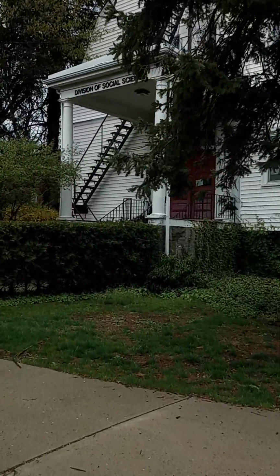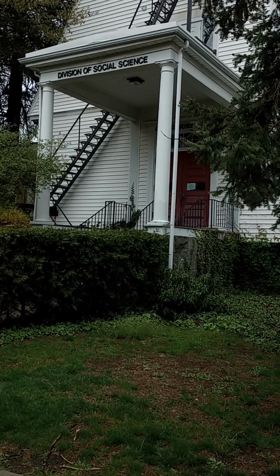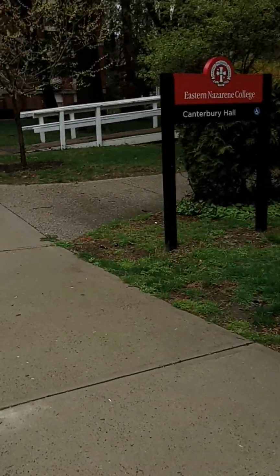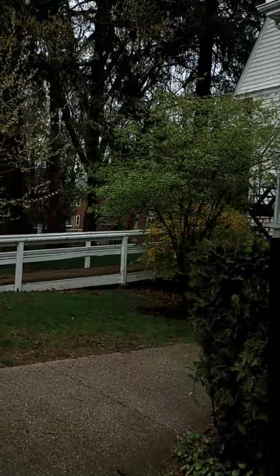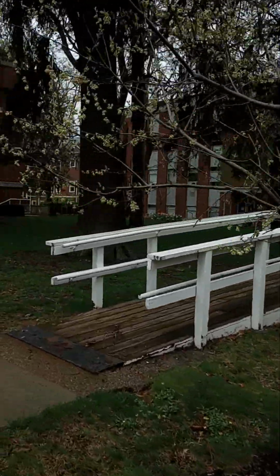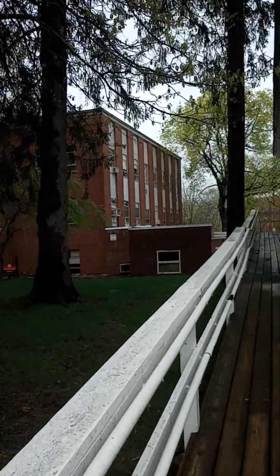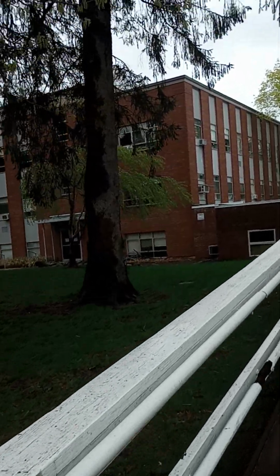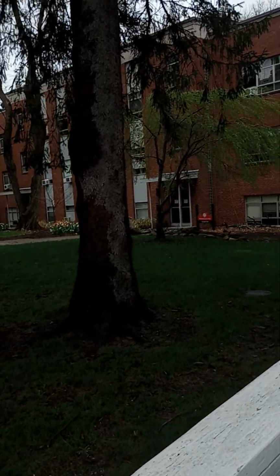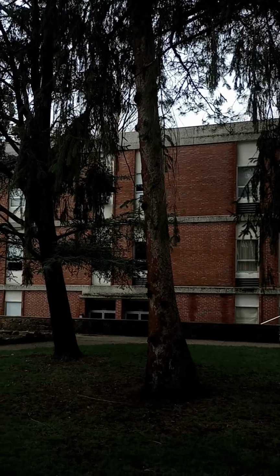Canterbury Hall, our oldest building on campus, the only building original when ENC took over the property. It's a social science building, or was. The natural sciences is this brick building back here, Schrader Science Building, or Schrader Hall. I'm going to go up the Canterbury handicap ramp, but again, not going into any buildings. Schrader Science Building. Over here, Angel Hall. We'll see the front of it in a moment.